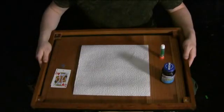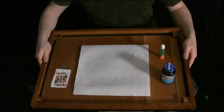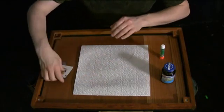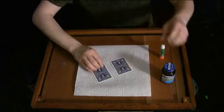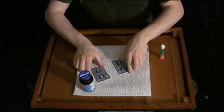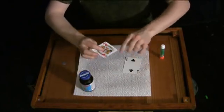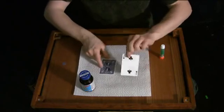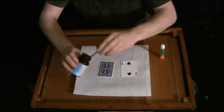To begin, you will want a piece of newspaper or magazine or scrap paper or something to rubber cement on so you don't get your table dirty. You'll need the 2 playing cards and the rubber cement. What you do is you will rubber cement the back of the face card and the front of the indifferent card.